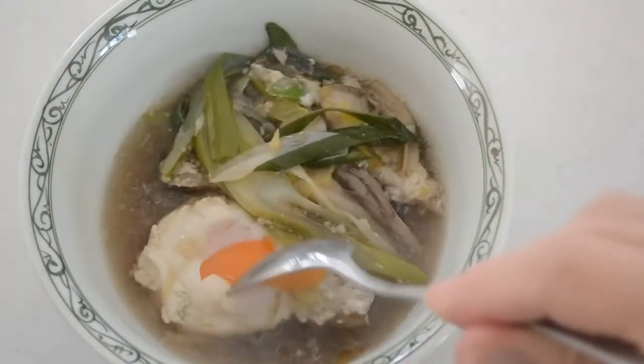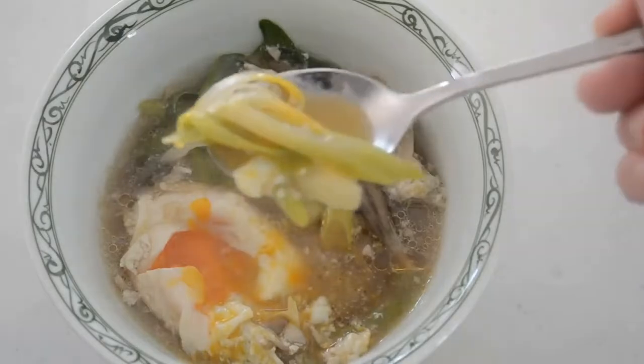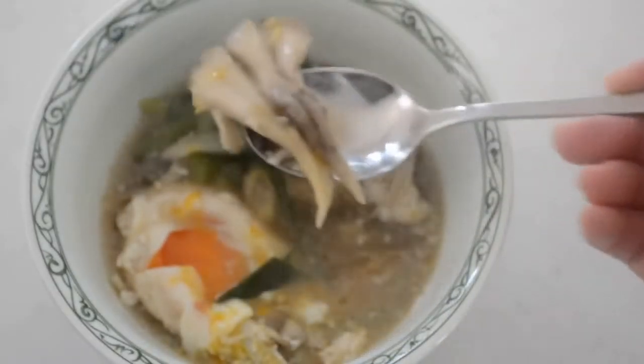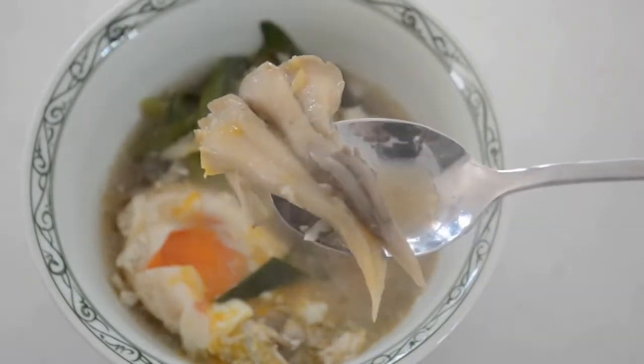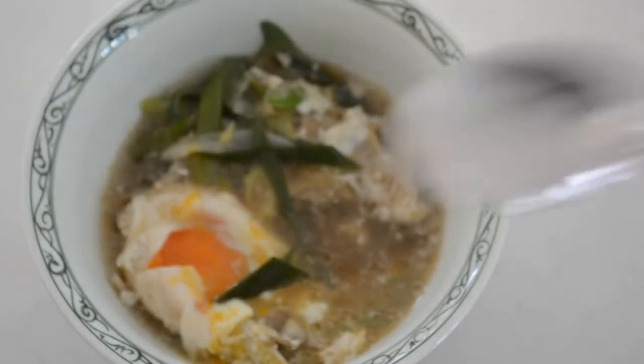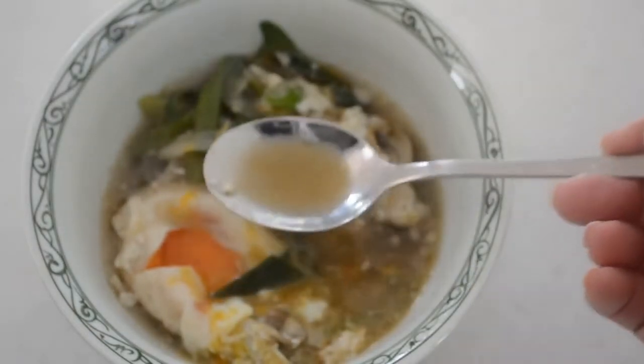Half-cooked egg yolk adds richness to the soup and is also a good source of protein. Ginger and garlic give your body heat and improve your blood circulation. The cooked soy sauce gives a good twist to the aftertaste.